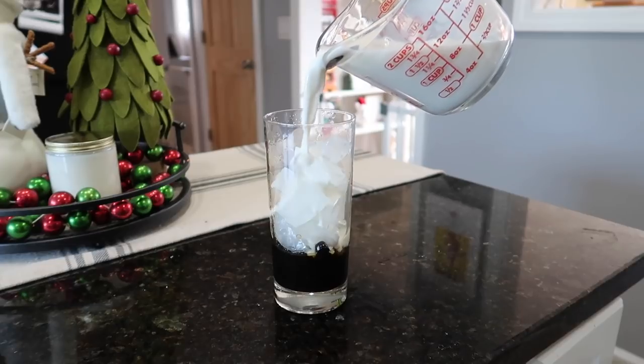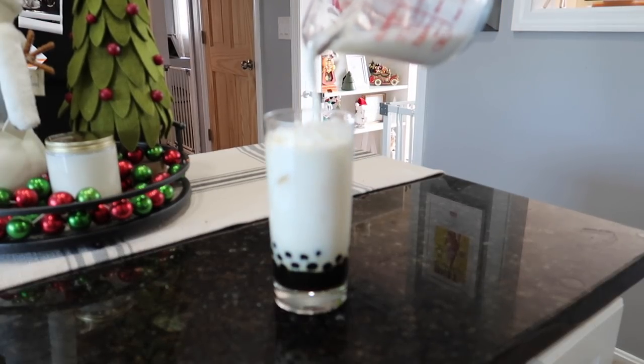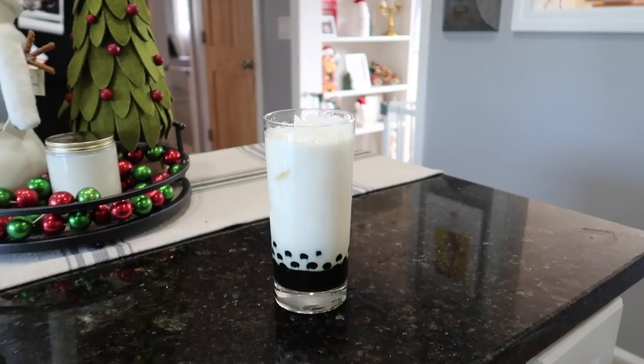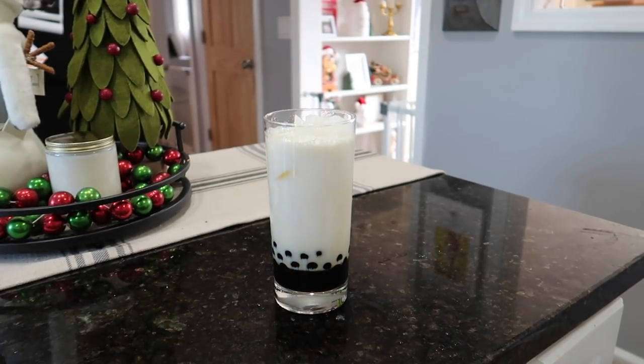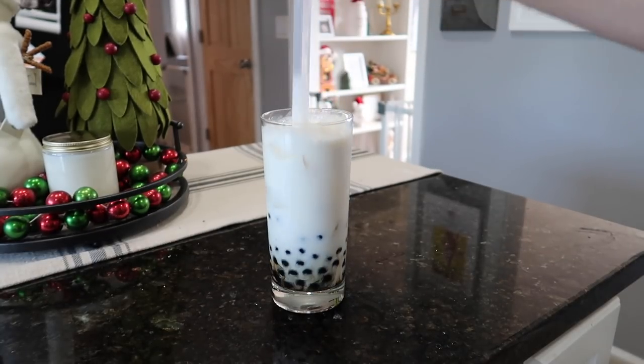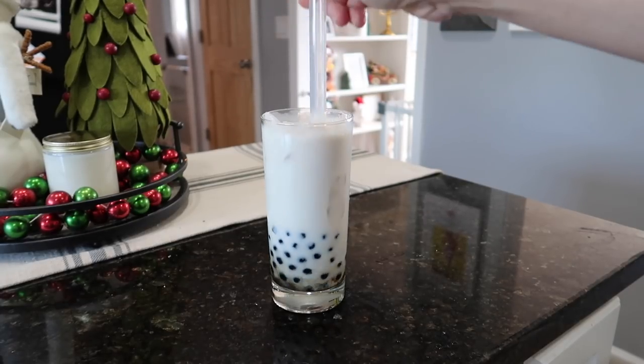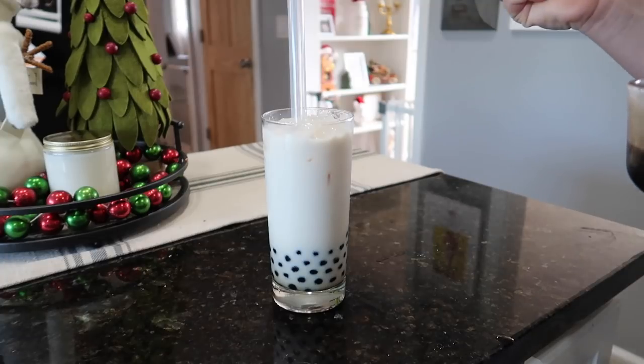Finally, you want to go in with a milk of your choice. Make sure that the milk is very, very cold. You want an extra cold milk for this. And there you have it. You can definitely enhance this by taking your boba pearl straw and moving it up and down. It will definitely distribute that brown sugar syrup a lot better.